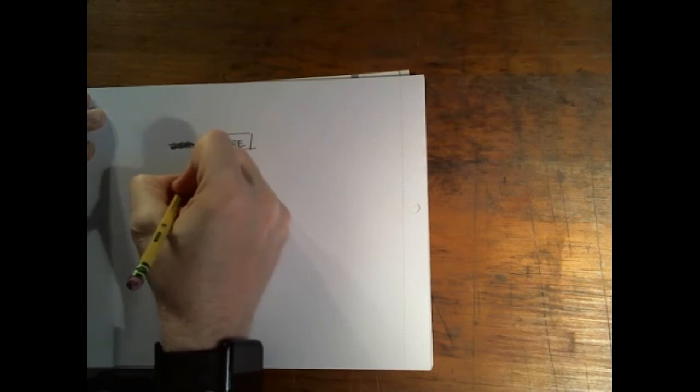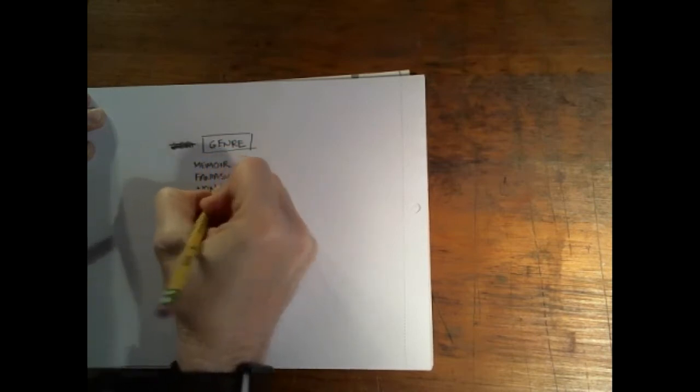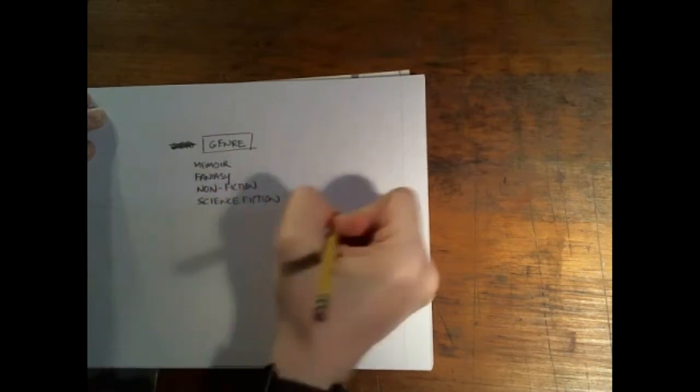So let's just talk for a second about something called genre. Now, genre is what kind of story are you telling? Is it a memoir? Is it fantasy? Is it nonfiction? Is it science fiction? And on and on. So you've got all those. That's genre. And that's something you're going to have to decide. What kind of story do you want to tell?